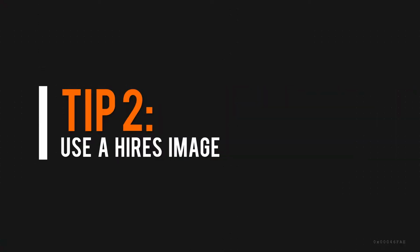Now, tip number 2 is to use a high resolution image. If the picture looks a bit blurry when you upload it, you may want to choose a different one because it may build an impression of not so professional about you to the hiring manager.